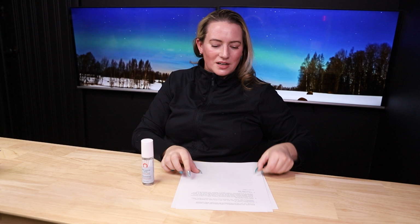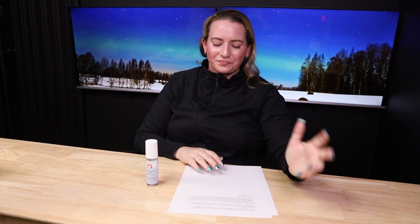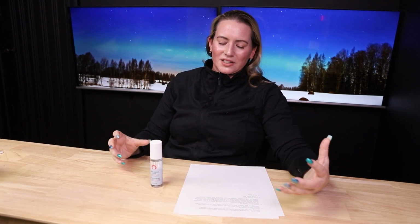Okay, so I'll talk about the ingredients in a minute. In terms of performance, it's very nice. It's somewhat hydrating, and it feels somewhat soothing. It does feel more like a moisturizer than a serum, in my opinion. So, thicker texture, it leaves something to be desired for me. I wish it had more of a serum-y texture, more of a gel texture. It's just thick.